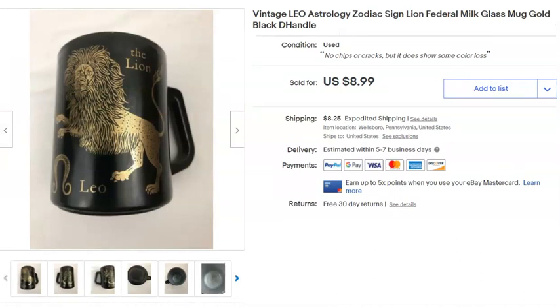This was the last of my Zodiac mugs. They're all gone. I had them around here for quite a long time. 50 cents I paid for this. I listed it April 17th during the big shut down.